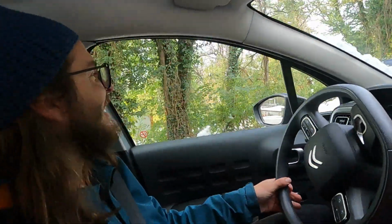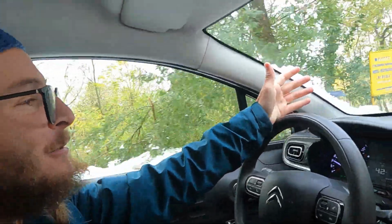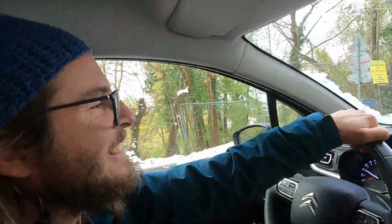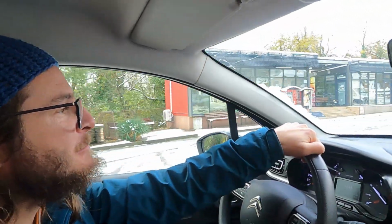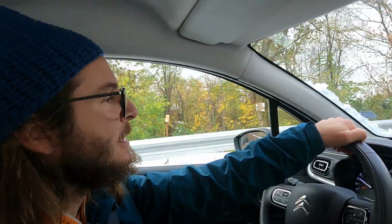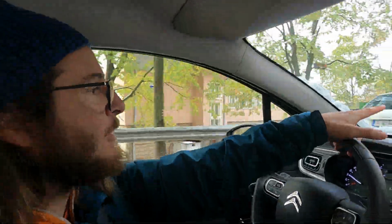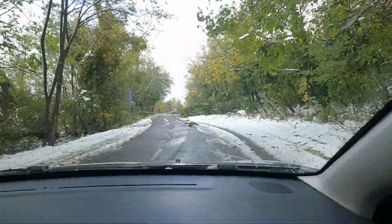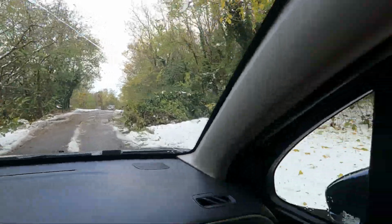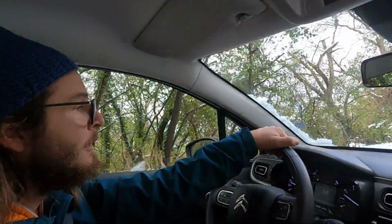So suddenly it's winter in Bulgaria. What the fuck? Yesterday evening we had a power outage at the house of our friend, and probably it's because a tree fell on the cables. Wow, look at this. There was not only snow, there was a massive wind. Holy shit. Damn. Okay, welcome to Bulgaria.